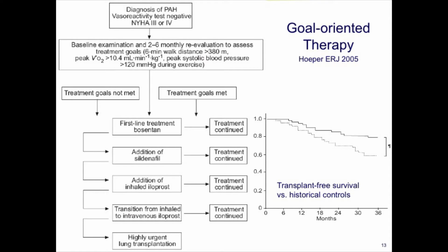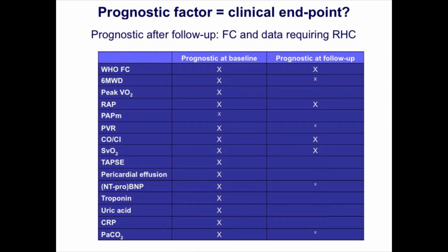So could you use those surrogates, exercise capacity, either a 6-minute walk or a peak oxygen consumption or a BNP, or any of these variables to achieve the same thing, and just do a very early follow-up on your patient, and only if you do not reach your goals can you up-titrate and get the same benefit of a reduction in right ventricular volume or of an increase in right ventricular ejection fraction.